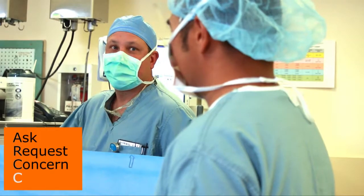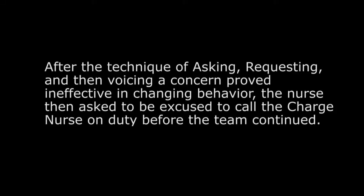After the technique of asking, requesting, and then voicing a concern proved ineffective in changing behavior, the nurse then asked to be excused to call the charge nurse on duty before the team continued.